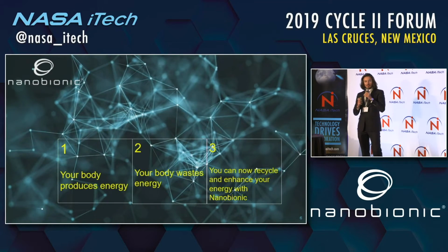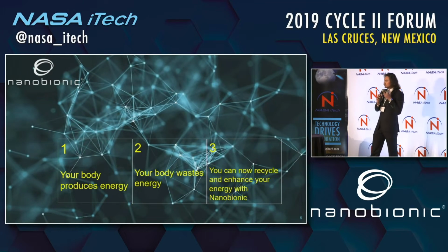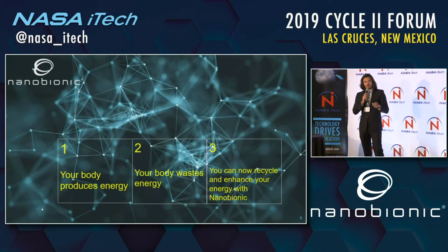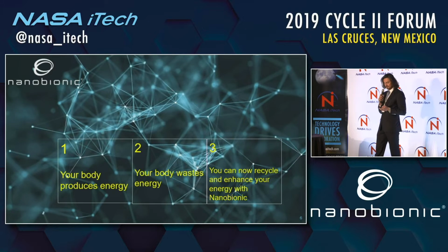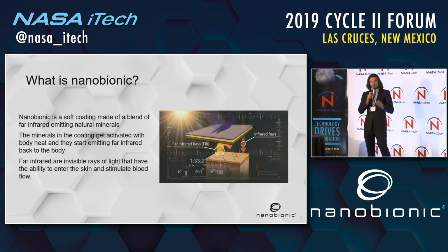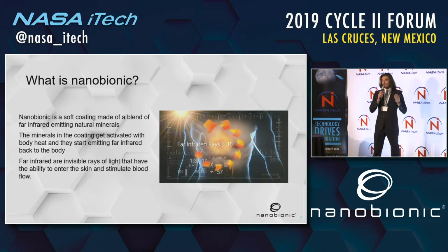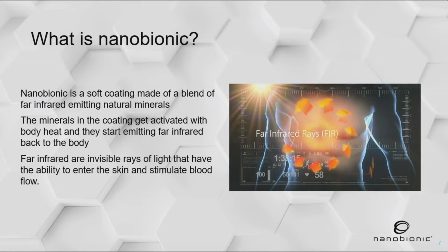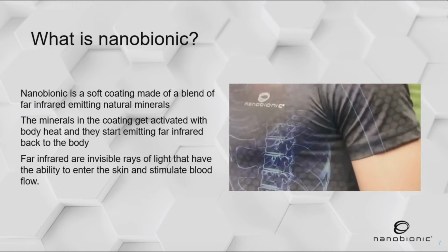A simple way to describe our technology is that our body produces energy, our body wastes energy. You can now recycle and enhance your energy with Nanobionic. But what is Nanobionic? Nanobionic is a soft coating made of a blend of far-infrared emitting minerals. The minerals in the coating get activated with body heat, and they start producing far-infrared back to the body. Far-infrared are invisible waves of light that have the ability to penetrate the skin and stimulate blood flow.